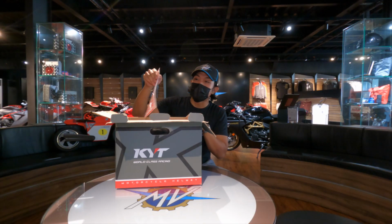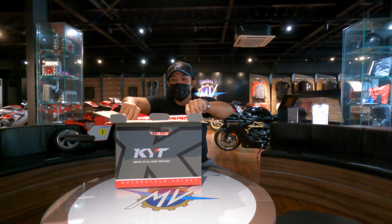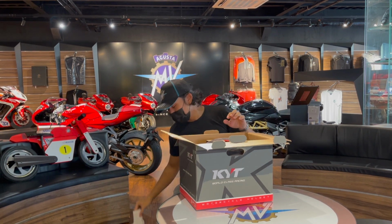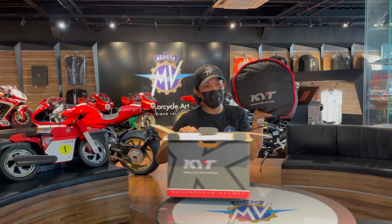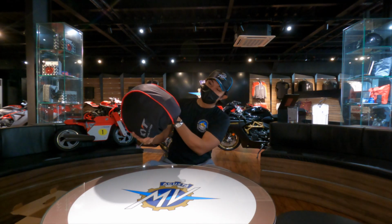Inside, because this is special, we have Motul stickers. Thank you, KYT Philippines, for that. On the other side, we have this styrofoam to keep the helmet again in center. And then here we go. Here we are, the helmet itself. Smells like it came from the factory. Well, that's pretty much the box. It comes with its protective bag.